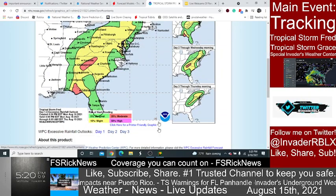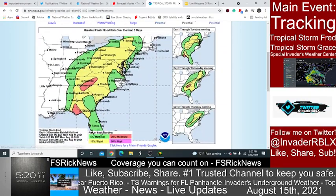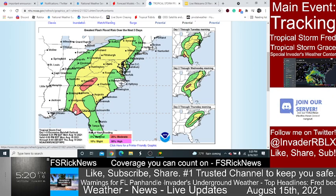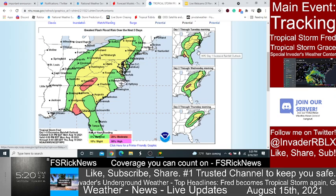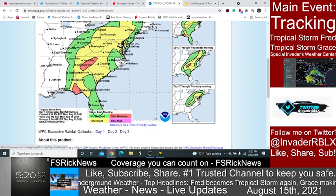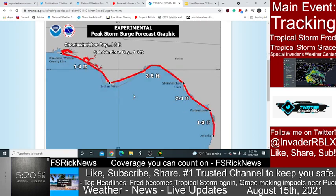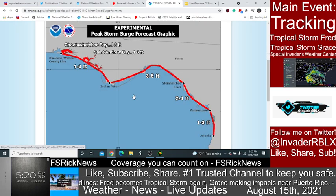So we do have a flood risk going on here. Moderate flood risk in this area, moderate flood risk going on around this area, like Tallahassee, Panama City here. And here's day one through Tuesday morning, day two, then day three. As this system moves up northeastward, we expect huge flood risk, heavy rain in those areas.